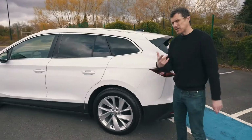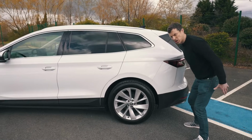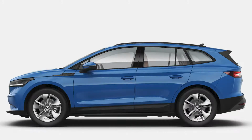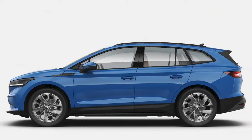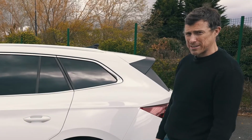Moving down the side, first thing I notice is this rear end does look quite bulbous, like it's sort of got a lot of junk in the trunk. As for alloy wheel sizes, they start off at 19s. These are optional 20s, though they do go up to 21s. In fact, 20s don't look oversized at all. I would upgrade to the 21s.